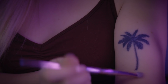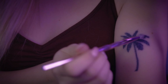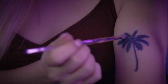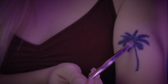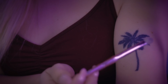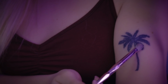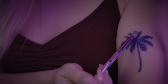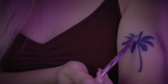But we live in Michigan, as a lot of you know, and it is so cold here all the time. So I always joke that I am cold-blooded like a reptile, like a snake, and I need to be in hot weather to be happy. So I wish I lived somewhere tropical, and I don't. So this is my way of having a piece of the tropics, I guess, with me always. So I very much enjoy this palm tree tattoo.